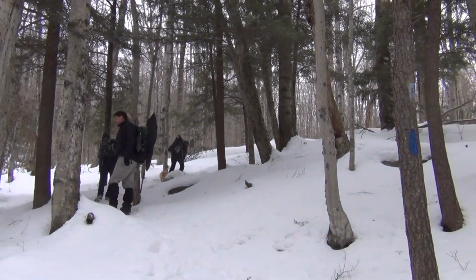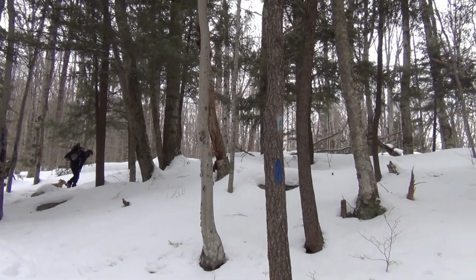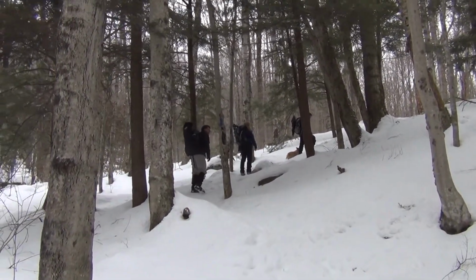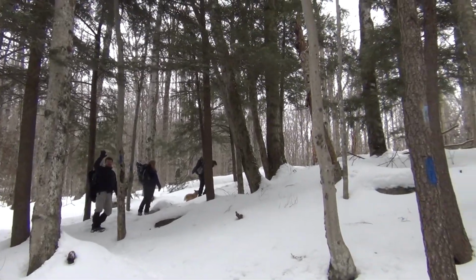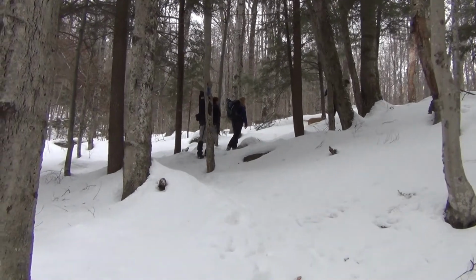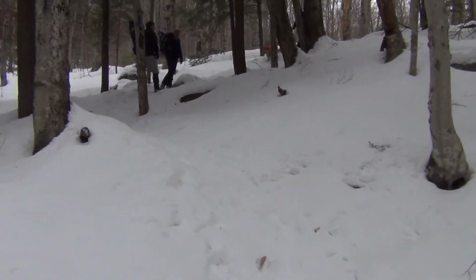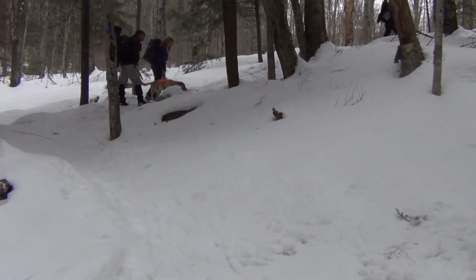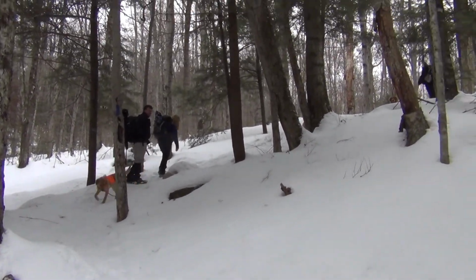So the trail's going up. Of course, that's what they do on a mountain. A little winded, but that's okay. I mean, it's a mountain. But everyone's in good shape. It's not that cold at all. We're still going without snowshoes. Actually, we have no traction on whatsoever. We're bare booting it. The trail's pretty well packed, so the dogs are having a good time.